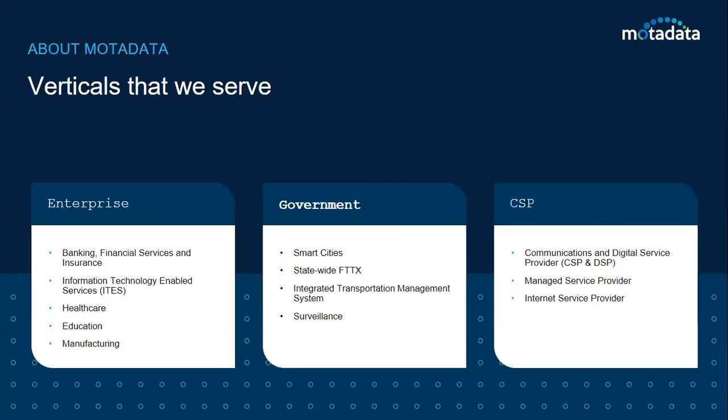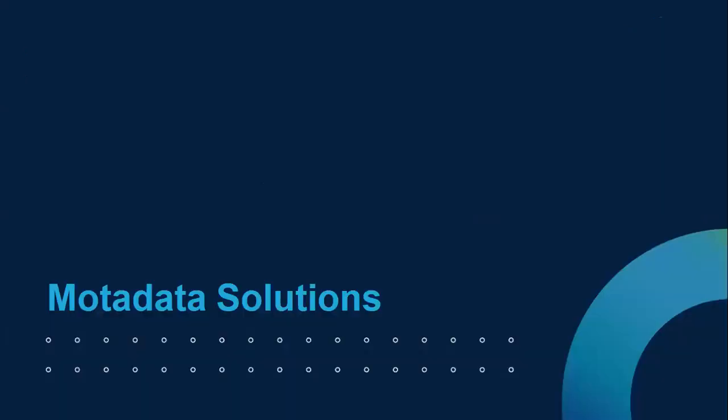Coming to the verticals where we serve: in the enterprise sector, that is banking, the BFSI institutions as a whole. If you are running anything that has to do with information technology enabled services, definitely you need a platform like Motadata, the NMS or the ITSM. Also healthcare, education and manufacturing. In the government space, we have smart cities, statewide FTTX, integrated transportation management system, and surveillance. All these put together are different verticals where Motadata can be implemented and served, as well as CSP, which is a combination of communication and data service providers, managed service providers, as well as internet service providers.